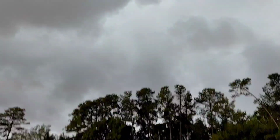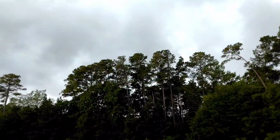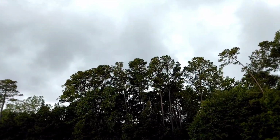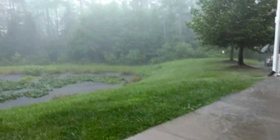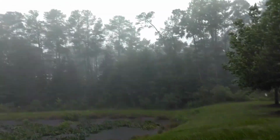All week they called for storms and it was sunshine. And then, of course, on the day that we are moving in is the day that the bottom falls out. And it came up kind of quick and it got dark. And, you know, it looked like a hurricane or tornado was coming. And then the rain started. So we had to take a little bit of a break.